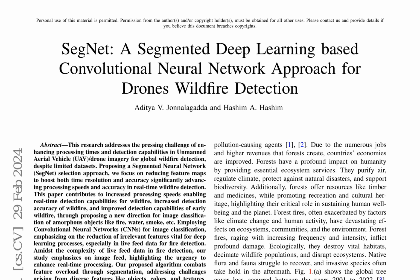Enhancing processing times and detection capabilities in unmanned aerial vehicle (UAV) drone imagery for global wildfire detection is a pressing challenge, particularly with limited datasets. To address this, a segmented neural network (SegNet) selection approach is proposed, focusing on reducing feature maps to boost both time resolution and accuracy. In real-time wildfire detection, image feed and processing speed are critical.